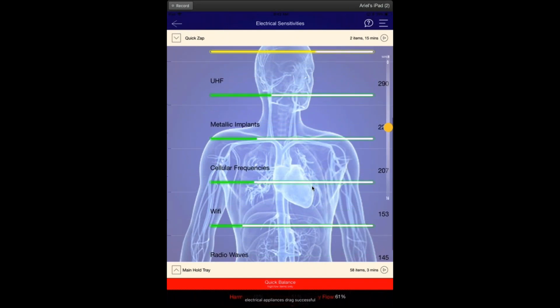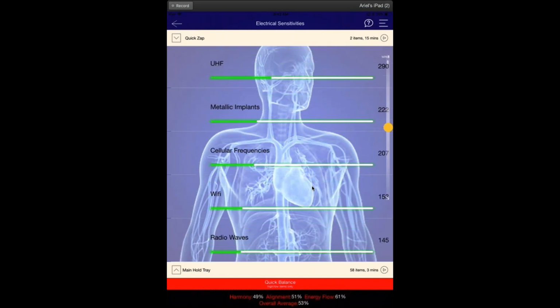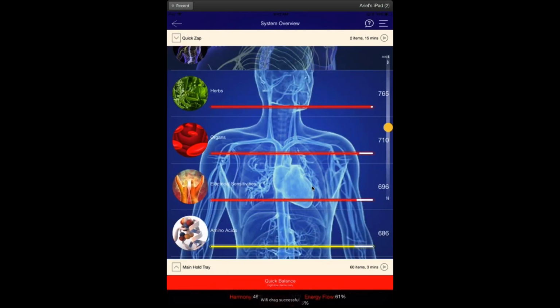Electrical appliances, maybe the dog sleeps near something, Wi-Fi, radio waves. So if the dog sleeps in the kitchen, it could be affected by the microwave.